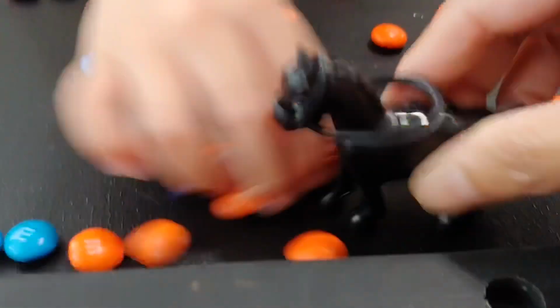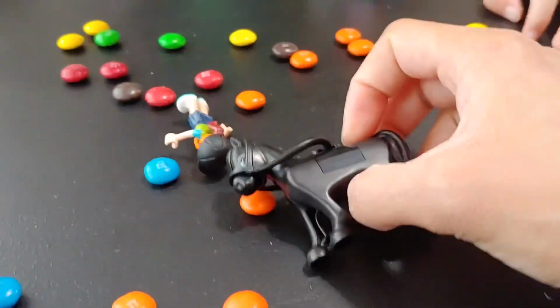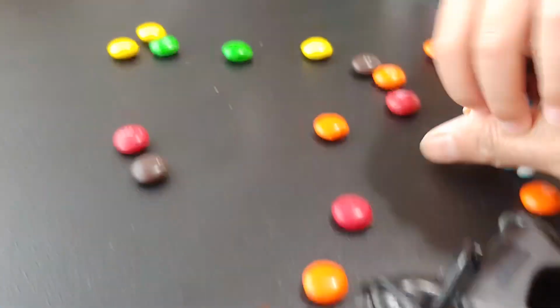So good. And these are carrots. Yum, yum, yum. Oh, so good. I'm so tired. It's time for me to sleep. And Mia will be eating everything. Yum, yum, yum.